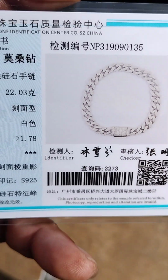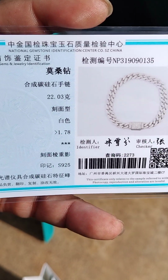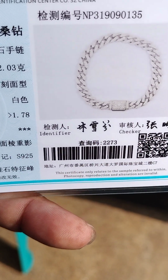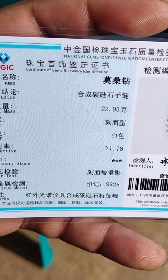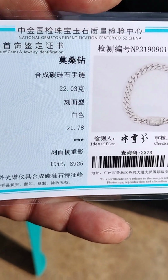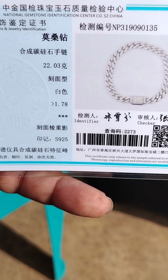Pause. Alright. Now this is for the Cuban bracelet. I bought this just to see the quality of the bracelet, really, and to see how the stones look, of course, and just a quality check, and see how the size looks on a man, or would it go better for women, or is it unisex?